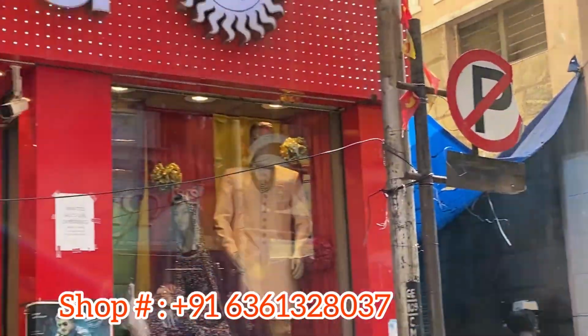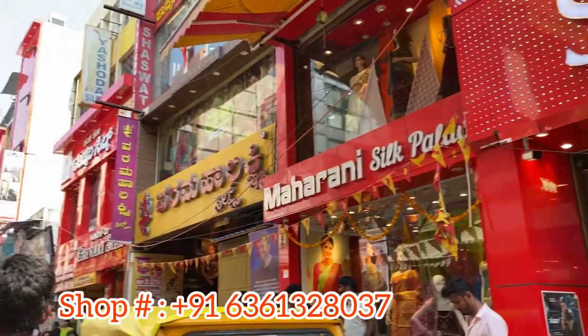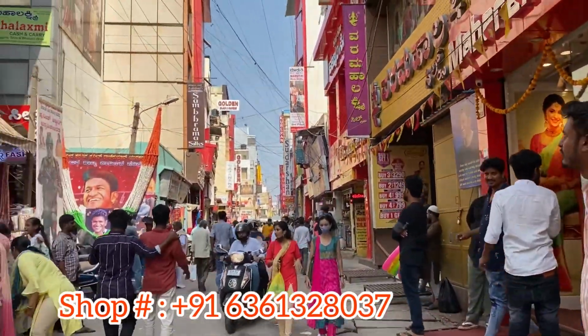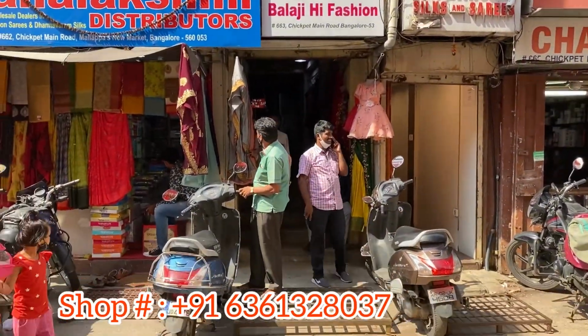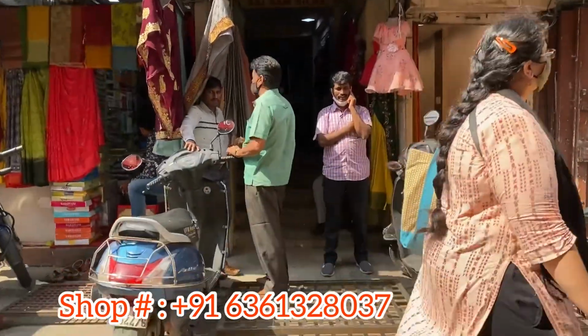Let me share their location with you before we start. The shop is located on Chickpet Main Road, just opposite to Srivaaru. There's a complex named Mallappa's New Market. It's located in the second floor. I have shared their complete address and contact number. You can reach out to them if you have any confusion locating their store.